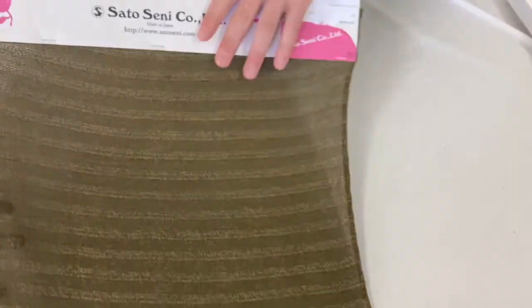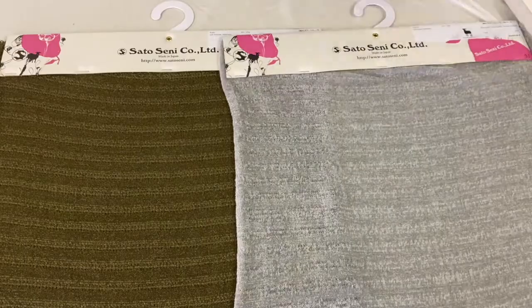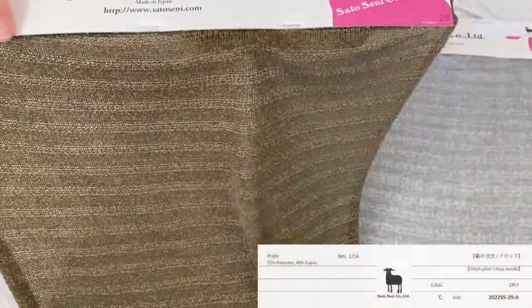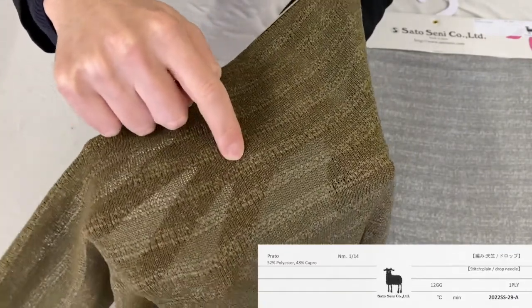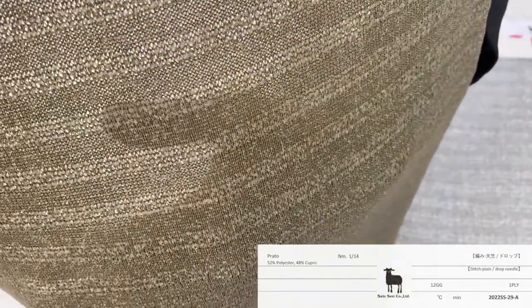So we have done the same patterns in a Prato, in a FURTO. Please have a look. So this is knitted in a 12 gauge. And can you see the stripes, this and this? This is a plain stitch of 12 gauge. This is also plain stitch, but with drop needles. After you knit, it looks like very nice stripes. So the drop needled part can be a little bit sheared.